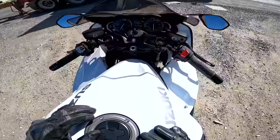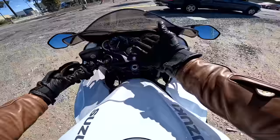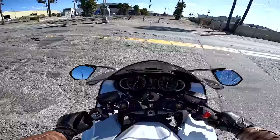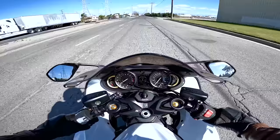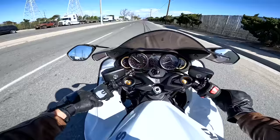All right, let's see if I can change this traction control setting without diving into the menu there. I think you can just, yeah, there we go. So you can just do it right from the dash here, Zach. God, come on, man. Hey, yeah! Okay, everybody. Do we think we can get a wheelie out of the GSX-R1300? Let's just open the throttle and see what happens.